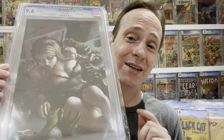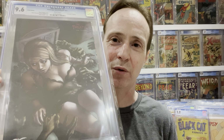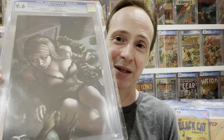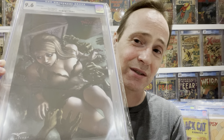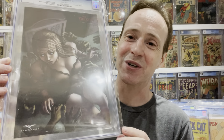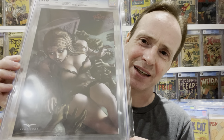And I kept on seeing this come up on Heritage, and every time the price was pretty high. It was like a $100 to $200 range. And I just like the cover. I think that's why people were buying it, because it's a really great cover. It's a sexy cover. And this is the variant for Theater. I actually picked up the whole series just because I like this cover. This cover made me buy the whole series. This is from Zenoscope. It's a very sexy lingerie cover.